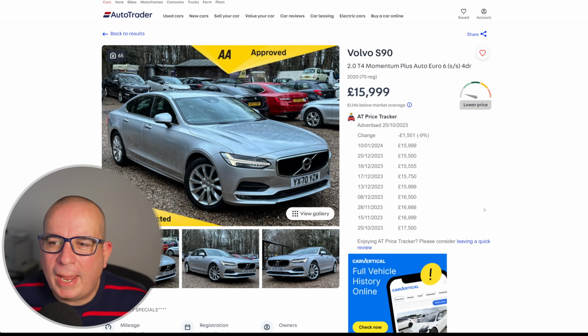Next, we've got the Volvo S90. This one's the T4, which is the petrol. There are also loads of diesels around for these. But again, remember that use thing. How you use the car should really help you decide which one you go for.